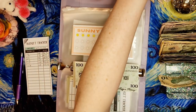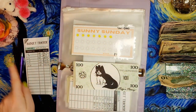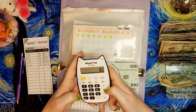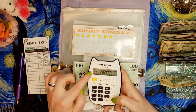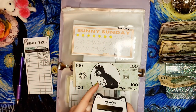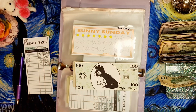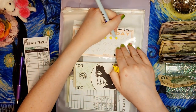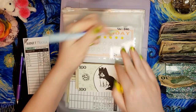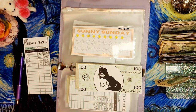Okay, cat calculator, come help us out, little bud. All right, we have $160 divided by each of the sons at 17. 9 sons should be colored. 1, 2, 3, 4, 5, 6, 7. We need to color 2 more. Get my yellow marker. Hey, we're almost done with the full first row. So almost a third of the way there on this one.